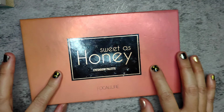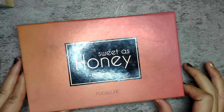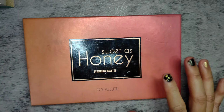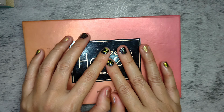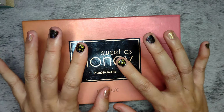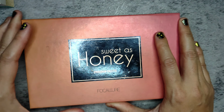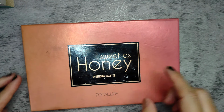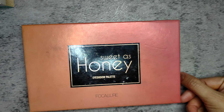And then this one is one of my favorites from the brand. This is the Sweet as Honey, and I think it's their original color story, and I have said this a lot of times already in my blog and in my previous videos. This palette is the inspiration for the Huda Beauty Mercury Retrograde palette. This palette came out in December 2018, and the Huda Mercury Retrograde was in 2019.